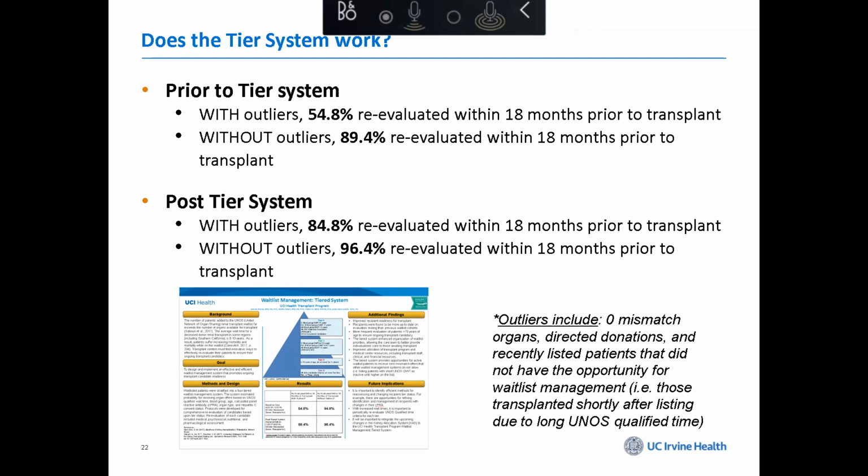So this poster down here is actually something that our team presented at ATC to talk about our system and the work that we've been doing on Waitlist at UCI.